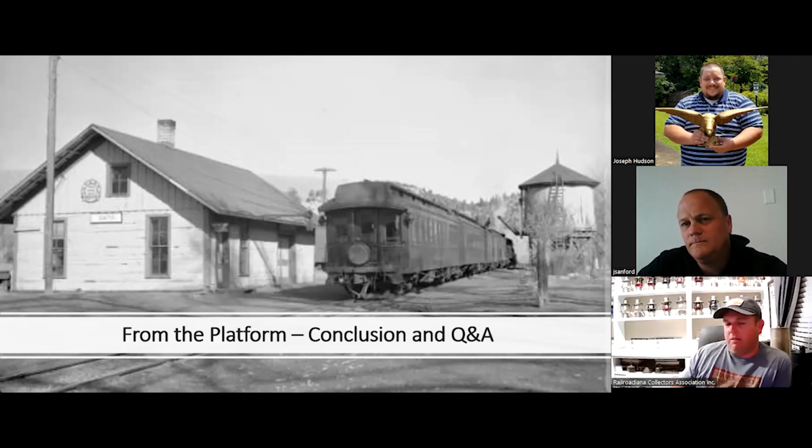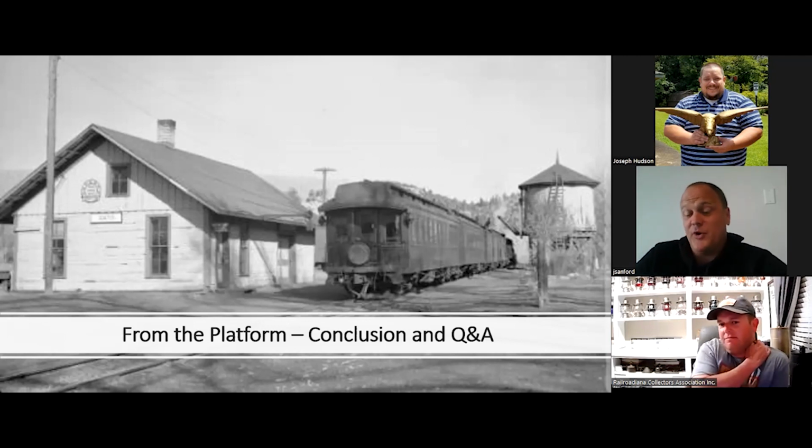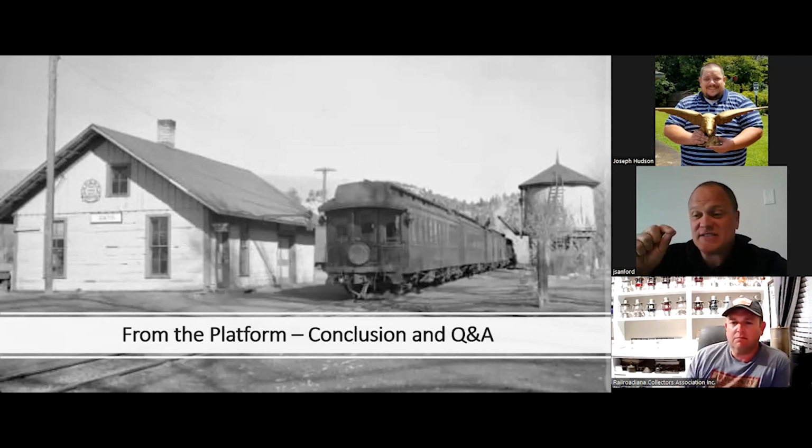Did Liberty make any other railroads known, or just...? I don't know. I've only ever seen D&RG Liberties. There's got to be some other railroad out there. We ought to post that on Facebook and ask if anyone has one from another road. But I've only ever seen the D&RG Liberties, and they're just embossed on the lid D&RG, not RR or anything like that. And they're pretty cool.